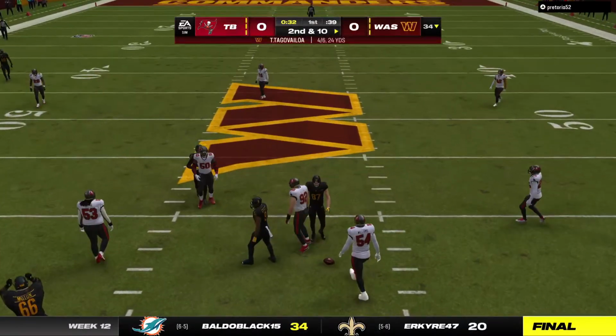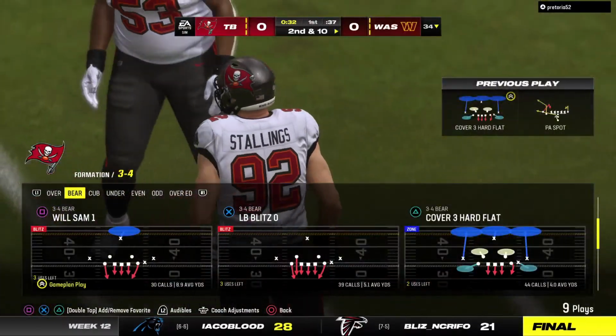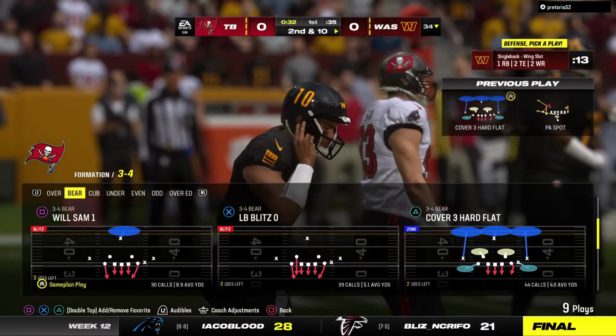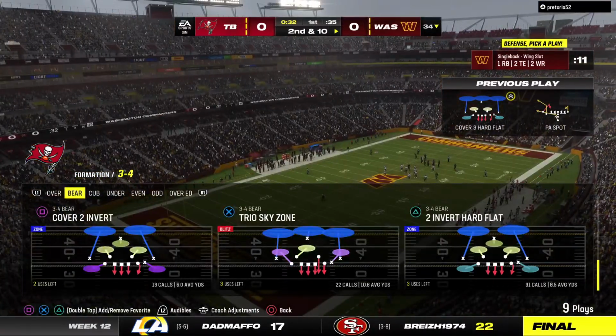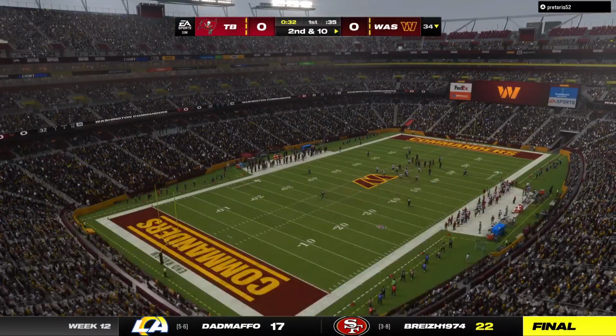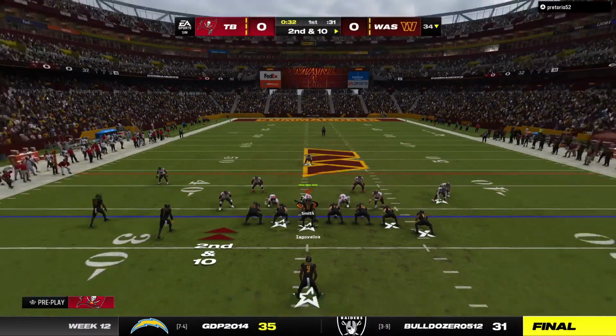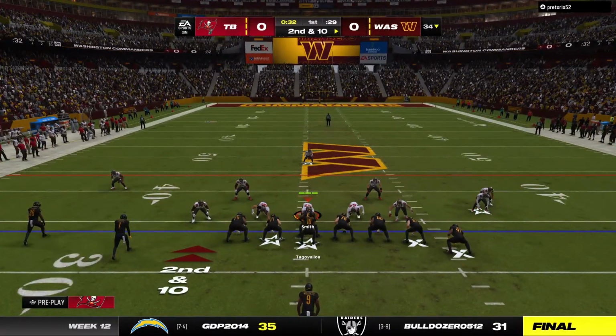Now, meanwhile, a pass that should have been intercepted, but it winds up falling incomplete. That certainly appeared to be a play call where they were just trying to make second down, second and short. I think they thought the coverage was off a little bit more than it was. Nice job there pressing up on it and forcing the incompletion.